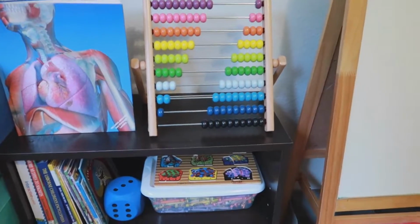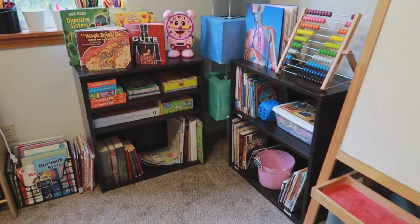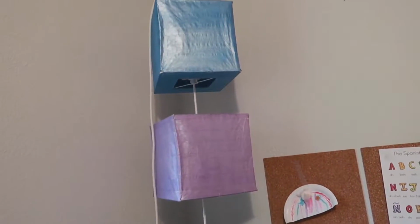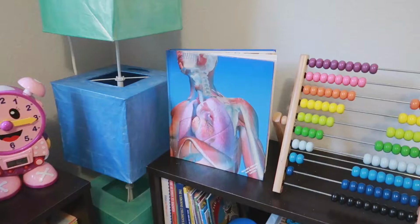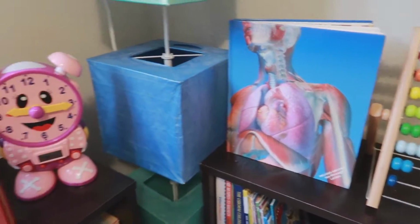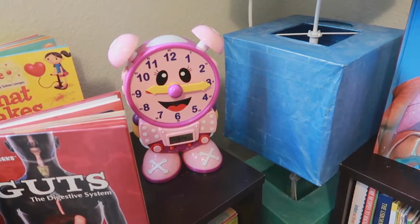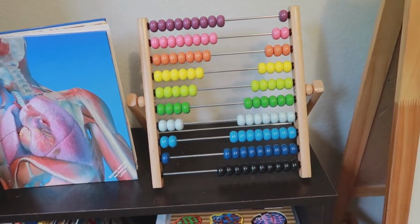On the bookshelves over here in the corner, this is kind of our corner section right here. So this light is really cool. Each square has its own bulb in it, and it looks really cool, especially when it's dark outside. We're working on a human body unit, so we have books pertinent to that on the top here. We have the time clock that helps teach them how to tell time, and then our little abacus right here.